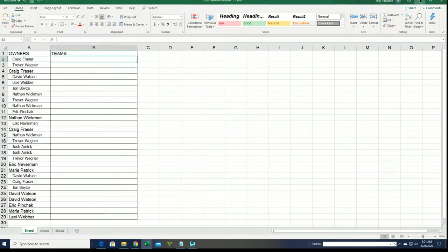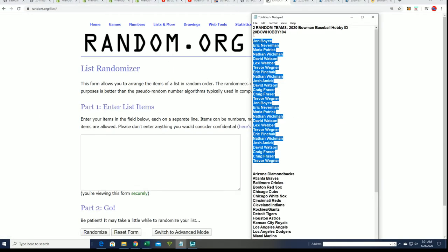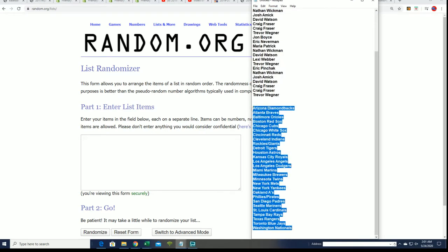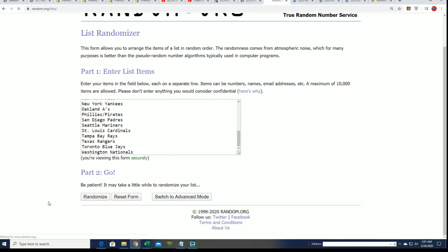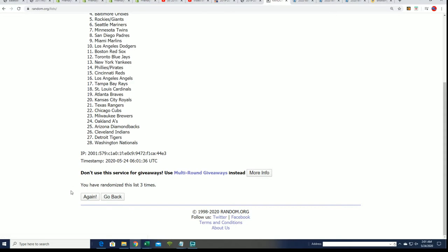And now it's time for the team random. Good luck getting some of the best teams like the Dodgers, the Red Sox, the Yankees, the Blue Jays. 7 times through. Lucky number 7.